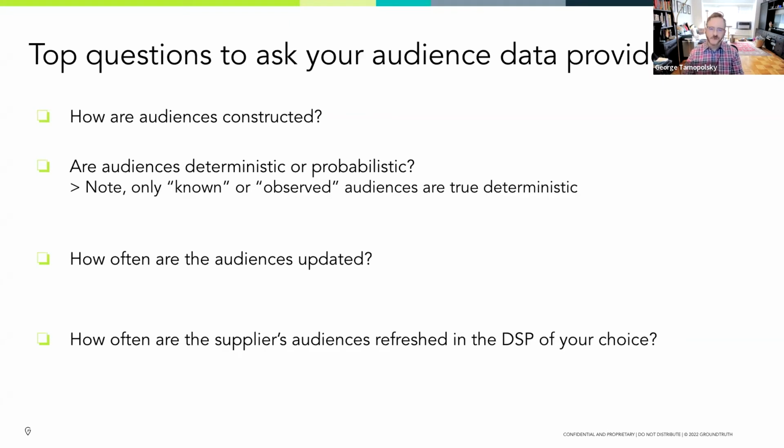Let's say you're running a campaign for an over-the-counter cold and flu drug, but the audience data for, let's say, Walgreens pharmacy visitors is only refreshed every 30 days, right? This is not going to be good enough for your campaign on The Trade Desk. So you really need to probe deeper and find out how often the audience data partner is refreshing these audiences in the DSP of your choice. You want the shorter, more real-time refresh window, which will always be better. So those are just some questions to ask your audience data provider, again, to make sure you have high fidelity audience data.